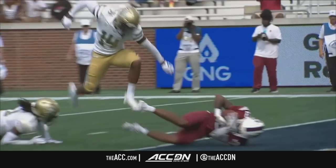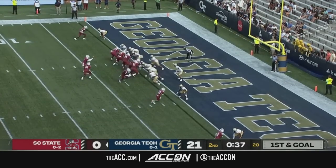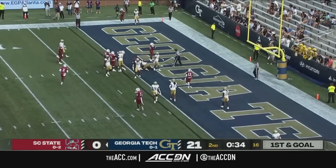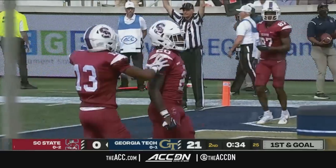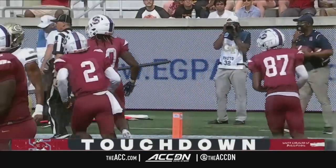You've got a defender coming across. He's able to hold the ball close to himself when Miles Brooks makes the tackle, preventing him from getting a touchdown. 1st and goal, run up the middle, and they're in. Touchdown. Casey Fields, the true freshman, into the end zone for the first score of the day for the Bulldogs.